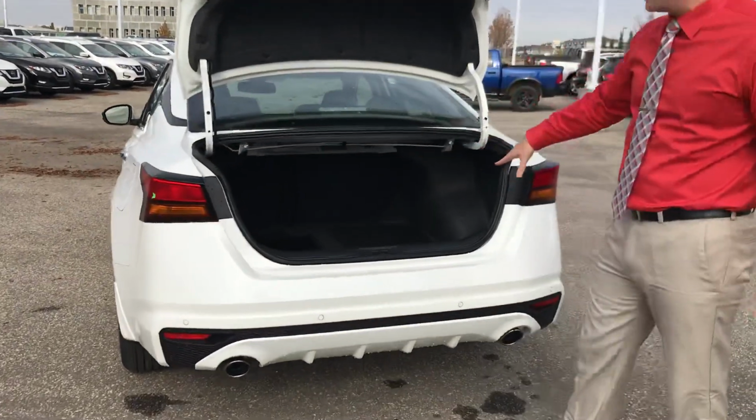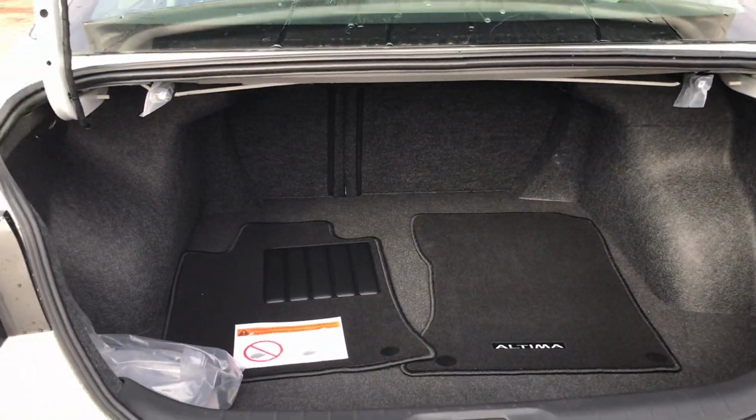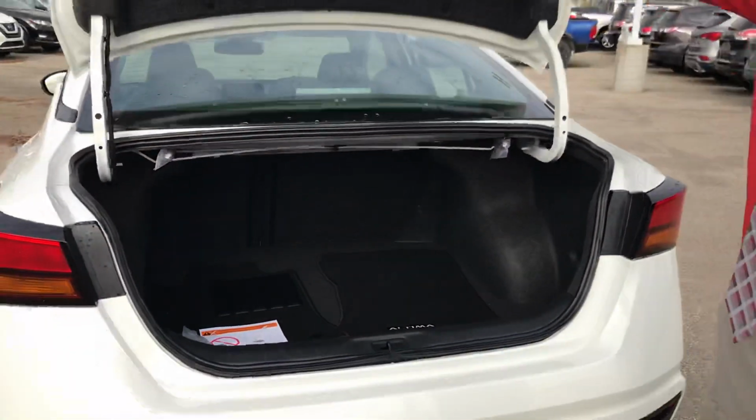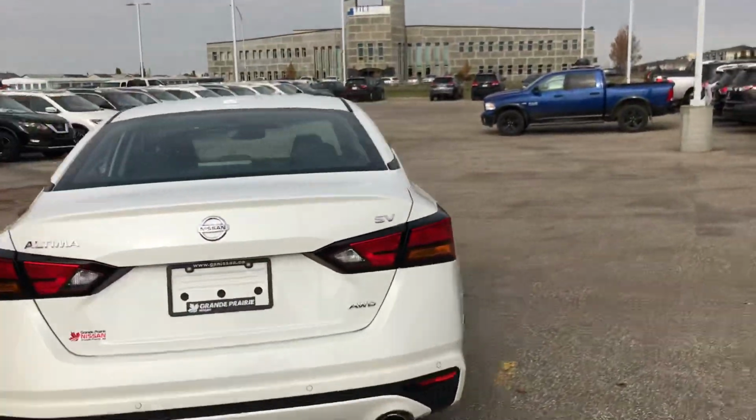So inside here, you'll see all kinds of room. You could easily fit hockey bags, 2 suitcases, whatever you need, which is great. Now I'm going to get you to come jump inside the car for me, and I'll show you the inside features.